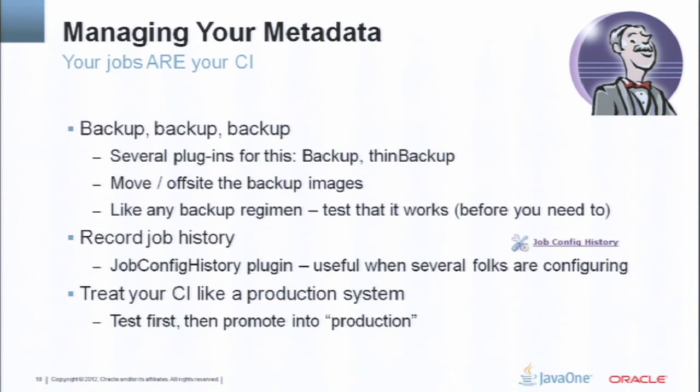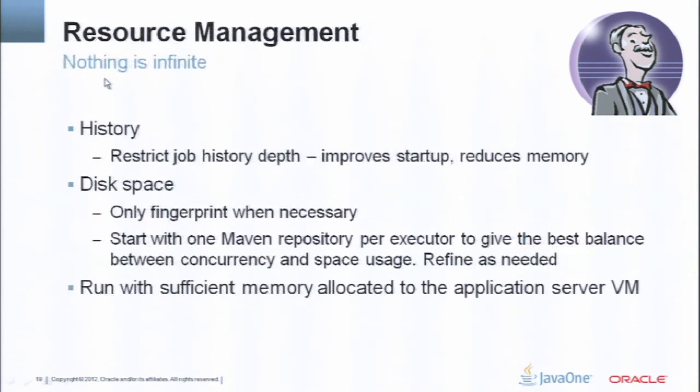There's another very useful plugin, the Job Config History plugin. If you're in a scenario where you have multiple users who are all privileged to start playing around with the configuration of jobs, then at least get an audit trail of what's happened there and work out who it was that put that step in or changed that particular thing.